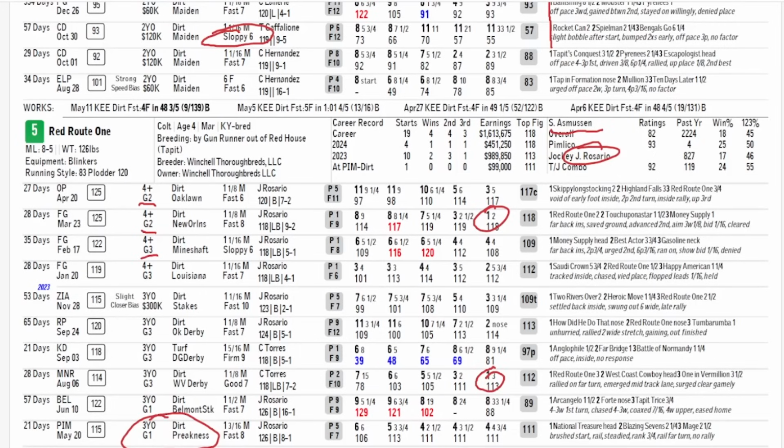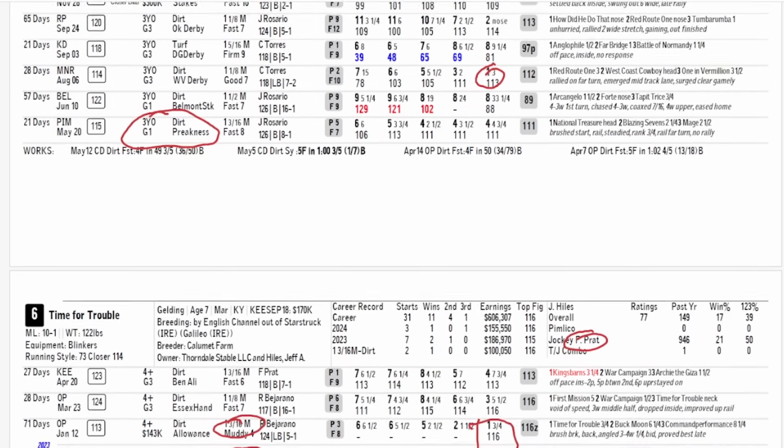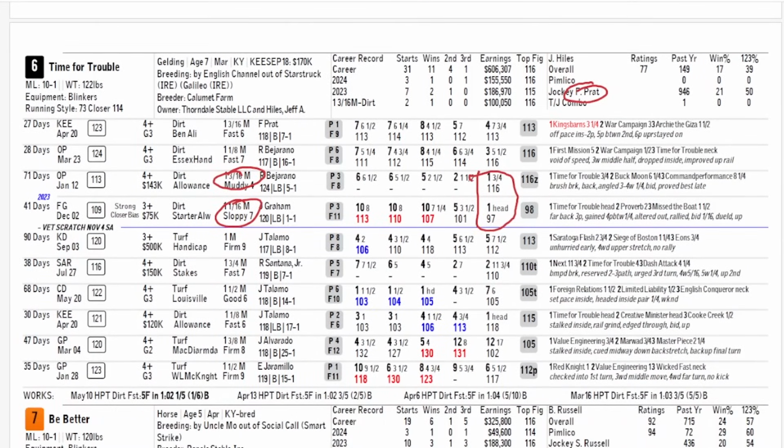He's won a grade two, won a grade three, 4 wins in 19 starts. Pretty consistent this year, running in the 110 range and up. So this is definitely a horse that could certainly contend. Just basically a straight closer. So assuming the track conditions are good, and we get a fast track on Friday, I look for the five to hit the board.